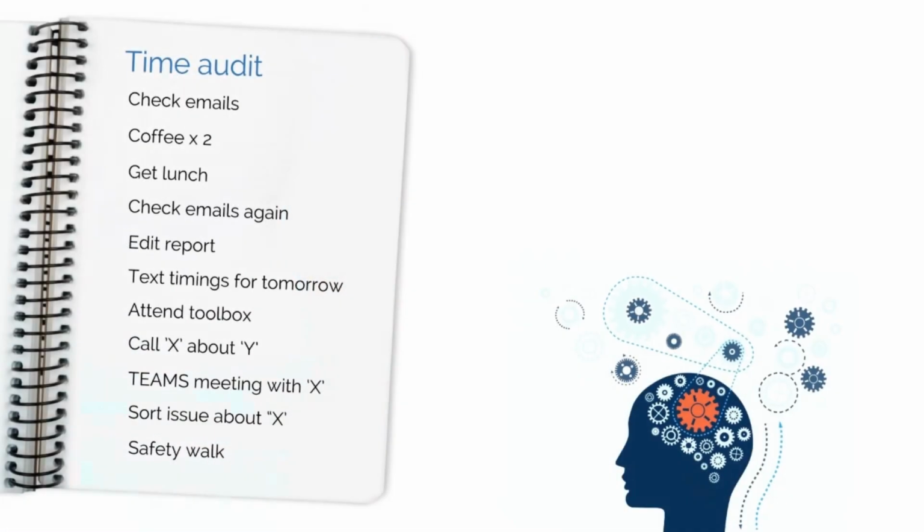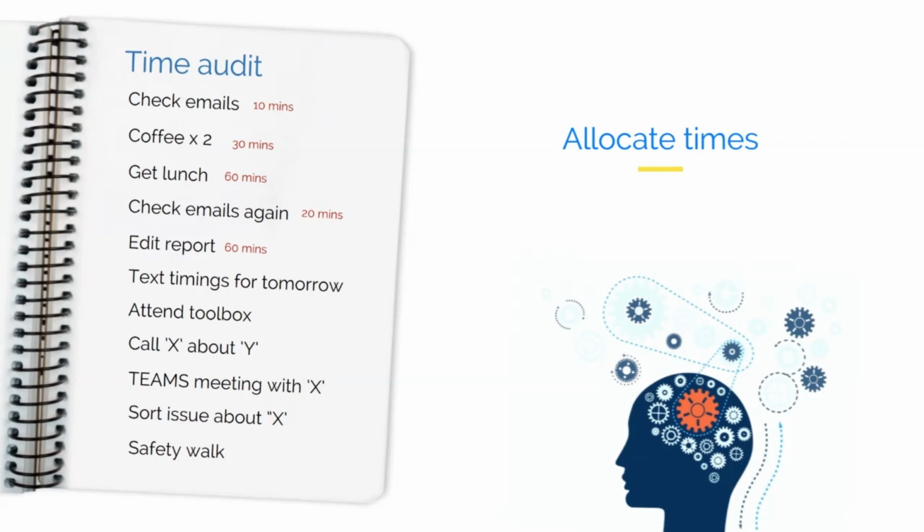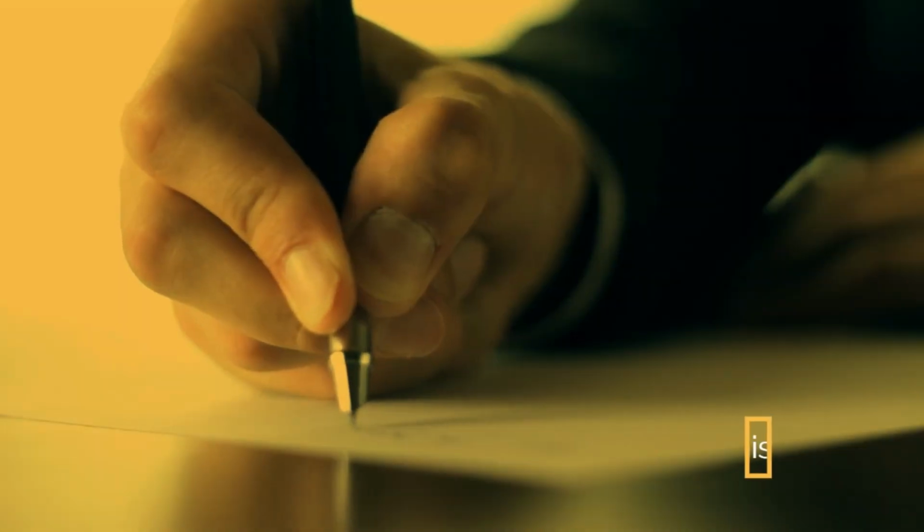The next step is to go back over the same list and estimate how long each task took. For example, if you went to the local coffee shop to grab a coffee, maybe write 30 minutes. If you edited a report and you think it took 60 minutes, write that down. Remember, it's only an estimate. Once again, we'll wait for you, but if you need more time, pause the video. Do this now.